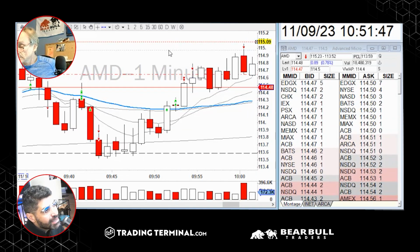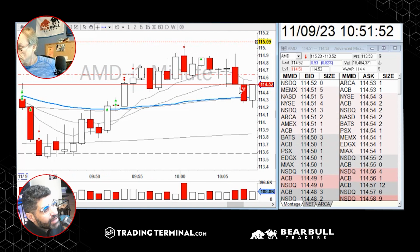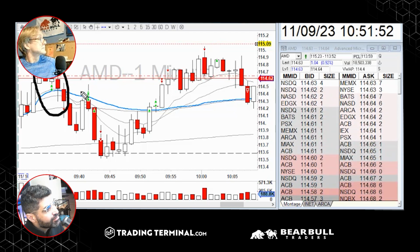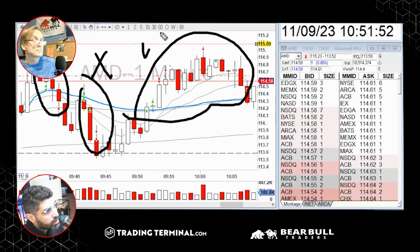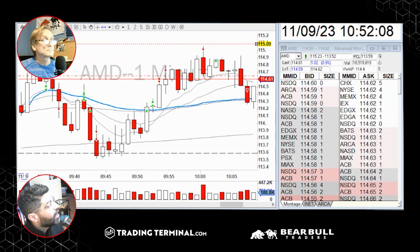I got out a little bit, and then I added more to see, okay, this time we're going to go for the break. And it came down. I got stopped out. So three trades for me, two of them negative. And then this one was kind of green, so two losses and one green, and I turned out to still be very red for my day on AMD.